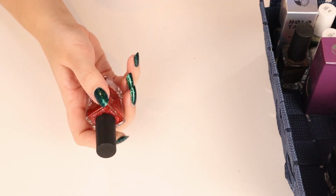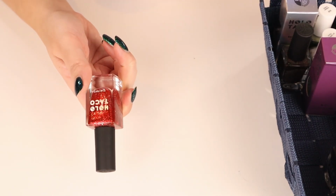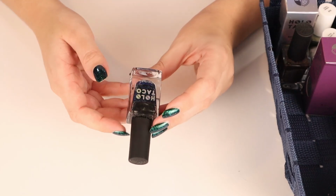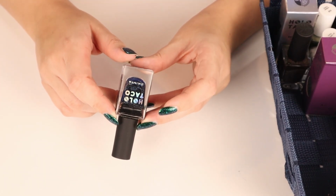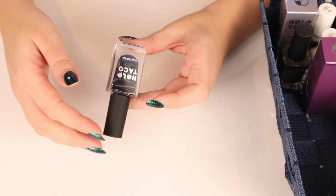It's very vibrant. Then here I have Holotaco Favorite Sister. This is the last season of Favorite Sister. This is one of their frosted metal nail polishes. This is a very bright red, really beautiful. I'm keeping it. One of my favorites from Holotaco. Then we have here Holotaco Sunken Secrets. This is a night blue, very dark blue holographic, linear holographic. I don't love a super dark blue on myself, but I'm gonna keep it because I might like it for a nail look, and I don't mind this formula at all. It's a nice formula, so I'm gonna keep it. It's Holotaco.